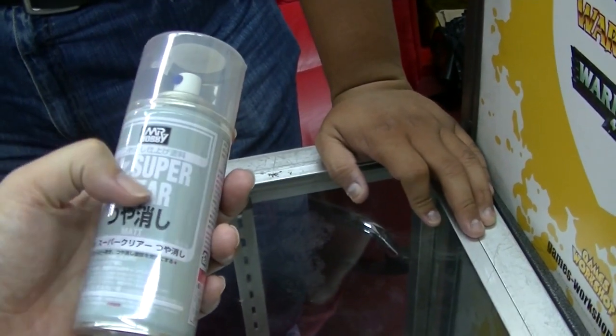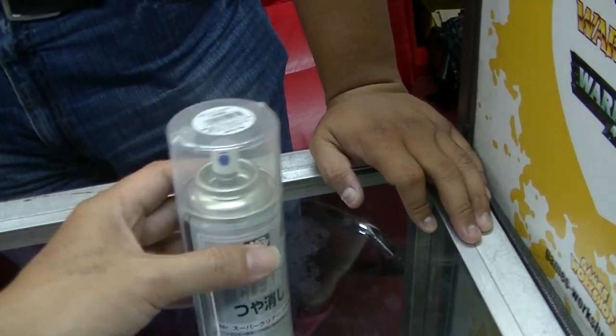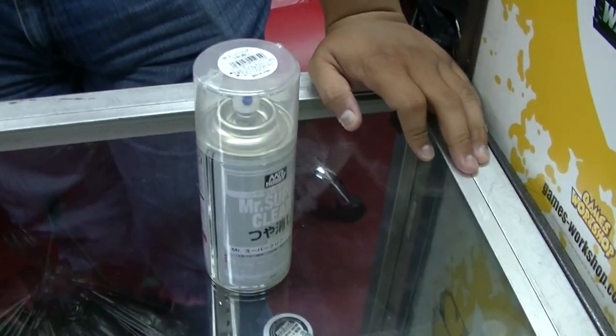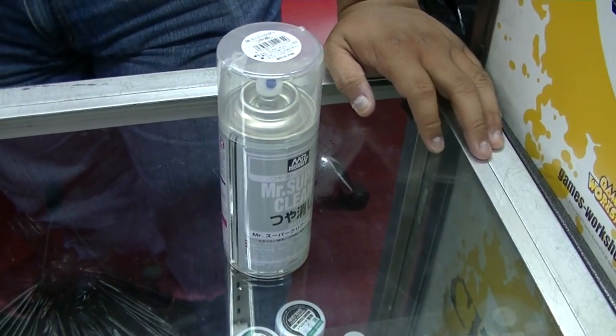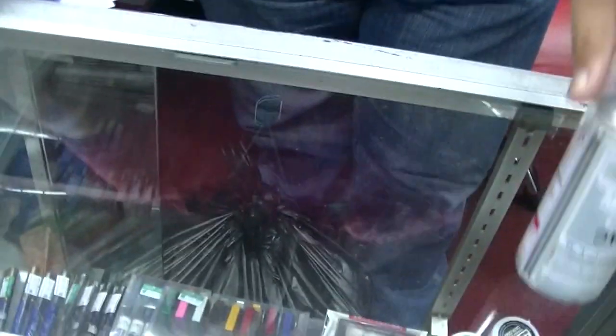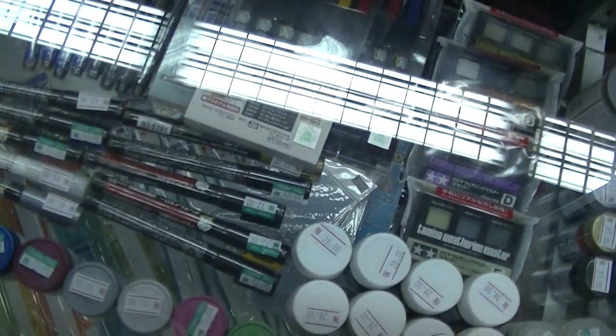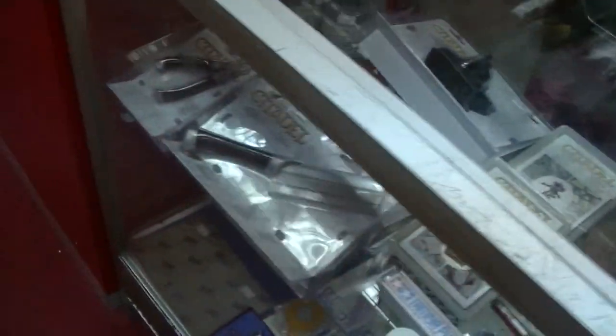So it won't dilute the colors that you put on, like say Mr. Hobby? No, it won't affect the color. It's thinner-based, but the marker also won't be affected. The Gundam marker I use, can it come out or not? Even the Gundam marker, ah, can come out. It's not nice. Oh, is it? Yeah, it's terrible.